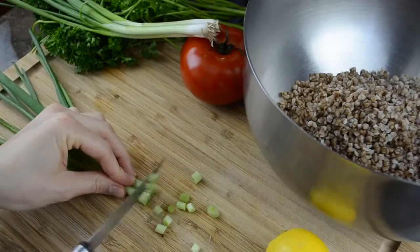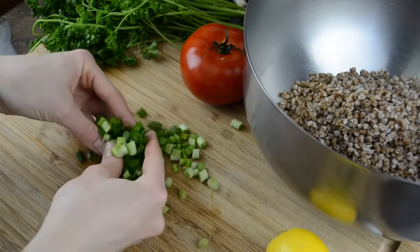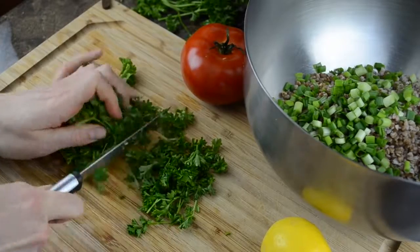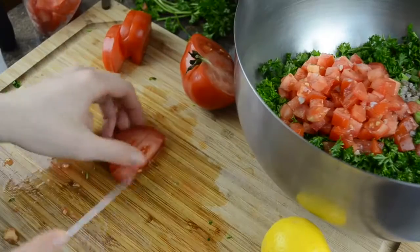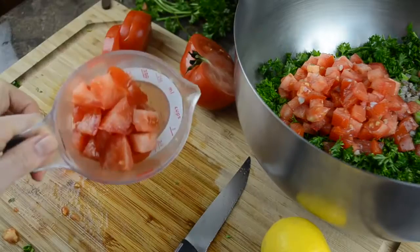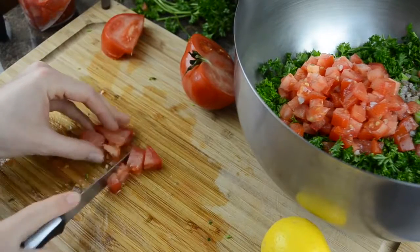Now I'm just cutting the green onion and adding it to the buckwheat. Then goes parsley. Now I'm dicing the tomatoes. About 1 cup goes into the bowl. Then I'm roughly cutting about half a cup of tomatoes that will be blended for the sauce. And whatever is left over will go into my salad.